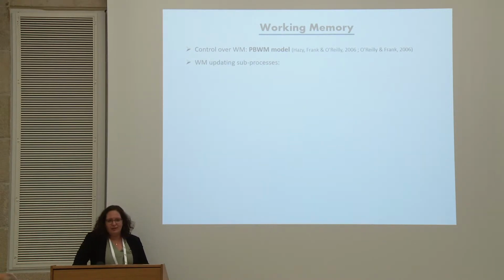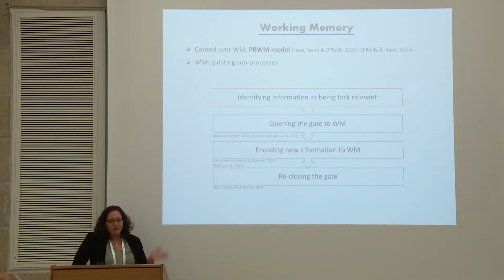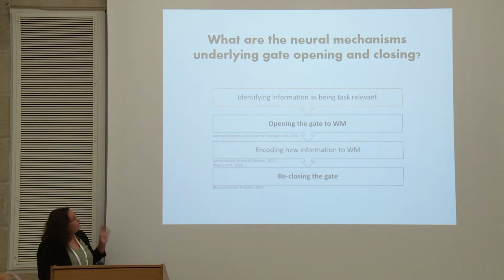Previous behavioral work has established that working memory updating is not a single process, but carried out by a cascade of sub-processes. First, we should open the gate to working memory. Then, we should identify the information as relevant, replace the information within working memory with a new one, and reclose the gate to enable the robust maintenance. So today I'm going to talk about my work on the neural correlates of working memory updating, and specifically about the dissociation between opening and closing the gate.